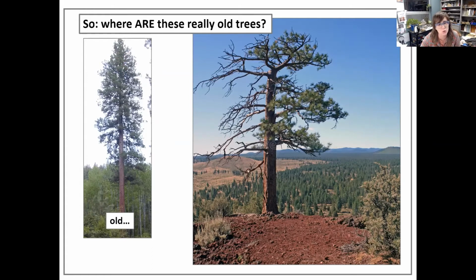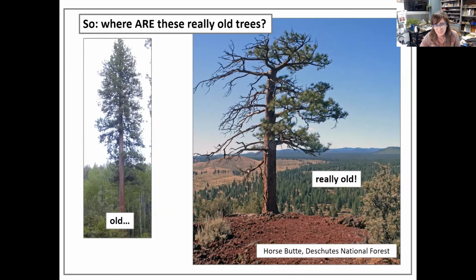So if you want to see the really old trees, you're going to be looking for this flattened, flat top look. And this is the tree, and you might even recognize it. I saw it today driving back from a friend's house out near Horse Butte. It's at the top of Horse Butte, and it has a really characteristic look and that flat top. This one's not very tall because there's not a lot of water here, so the tree can't pull water up very high.